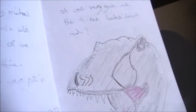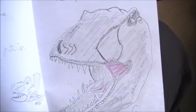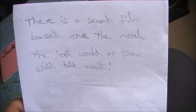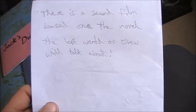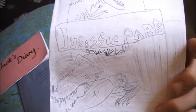Brilliant. It was very good, and the T-Rex looked almost real. Yeah, because that looks almost real, Jack. A T-Rex, like we didn't know. Anyway, yeah, that's funny. And then on the back it continues this. There is a second film based on, but spelt one with an E crossed out, the novel The Lost World, as Drew will talk about. Drew's my friend, Drew Warner. Yeah, we must have done the talk together at school at some point about this.